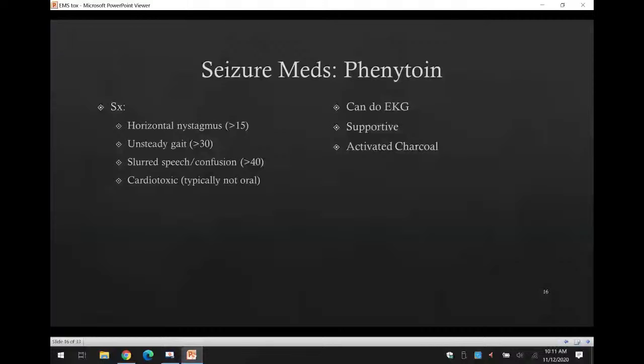And then if there's more, unsteady gait, slurred speech. A lot of times this phenytoin that we use in the ED is given through the IV, and that can be cardiotoxic. But if you see them out in the field, typically they don't have IVs or infusions. I mean, some places might, but typically not for oral medication. You can do an EKG since it could potentially be cardiotoxic, but once again, it's supportive management and activated charcoal.